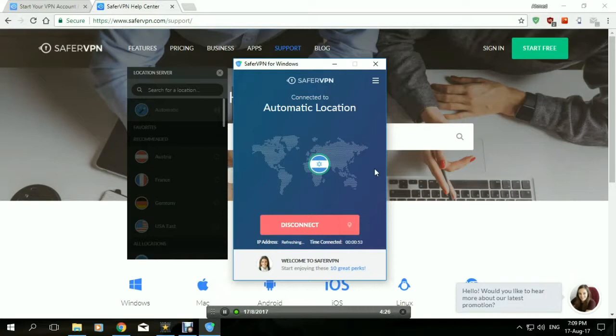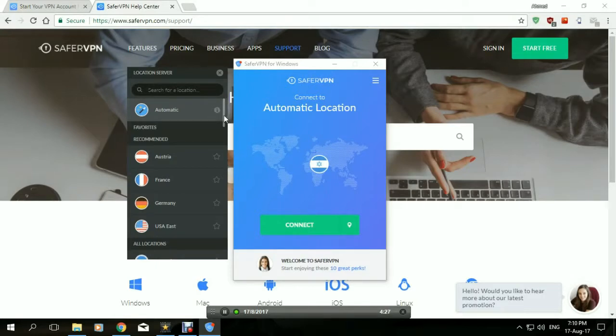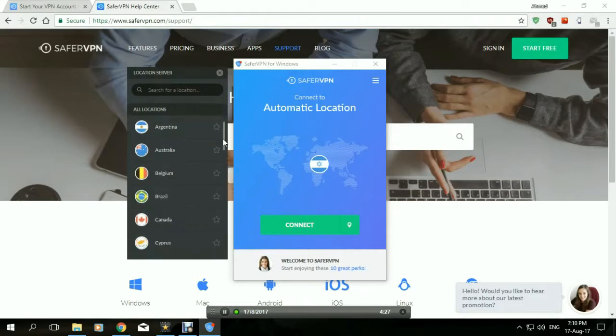Now, usually, if a user is not that tech savvy, this would be an actual problem for him. It's not connecting. Just wait for it to load the server so we can choose a different server. Very heavy application. We are not impressed at all at the moment. Okay, let's try Belgium and connect.